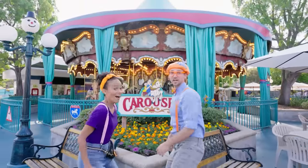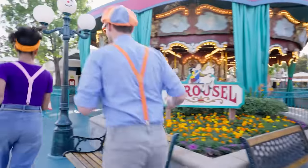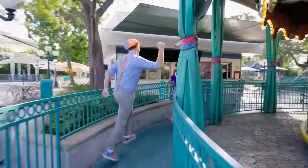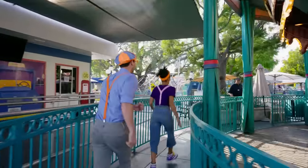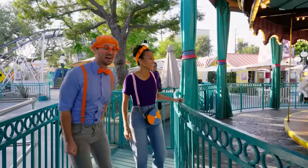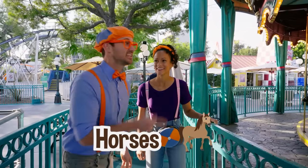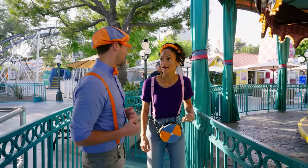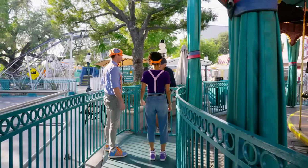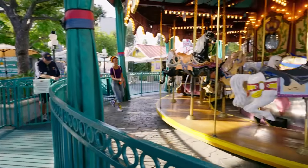Check it out, Meekah! Yeah, a carousel! Let's go! Horses? Yeah! It just stopped! That means we can go now! Yes, let's go! Hello! Ready to ride the carousel? Yeah! Thank you! All right! Let's see!